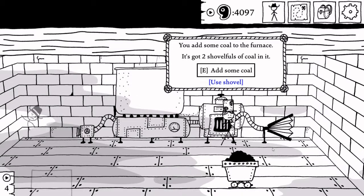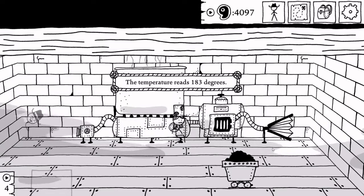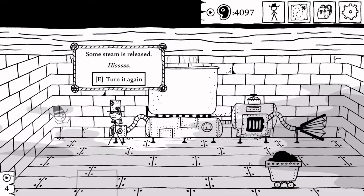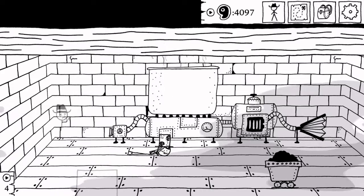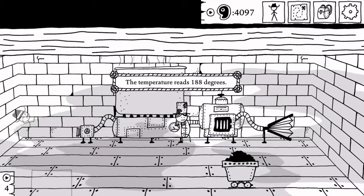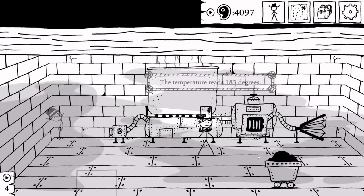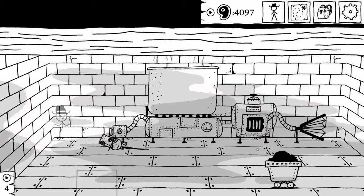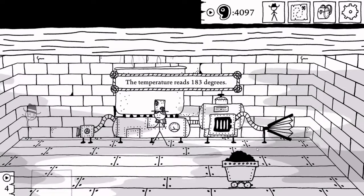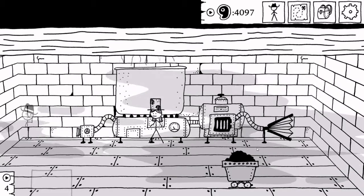32 degrees. 42 degrees. Ooh. 10 degrees, dang it! Some steam is released. 183 degrees. 5 degrees. 5 degrees. So this is more of a maths problem. 10 degrees. Okay, so 1 coal. 5 degrees. Okay, I'm noticing a trend.